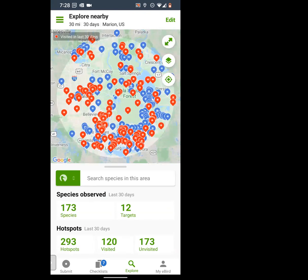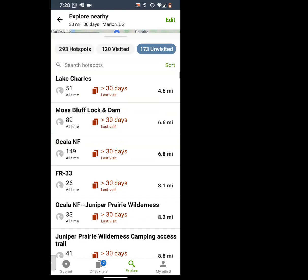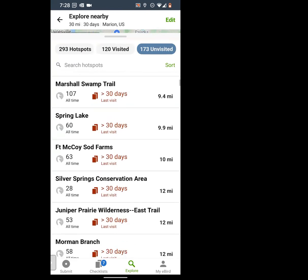Then you'll also see the 293 hotspots are within this 30-mile radius. And if you tap on unvisited, that gives you an idea of, hey, there might be some really good birds in these places and no one has gone to check on them. So this might be a good place to start if you're wanting to check out some new places. This will give you some ideas and maybe you'll see some really cool birds there.